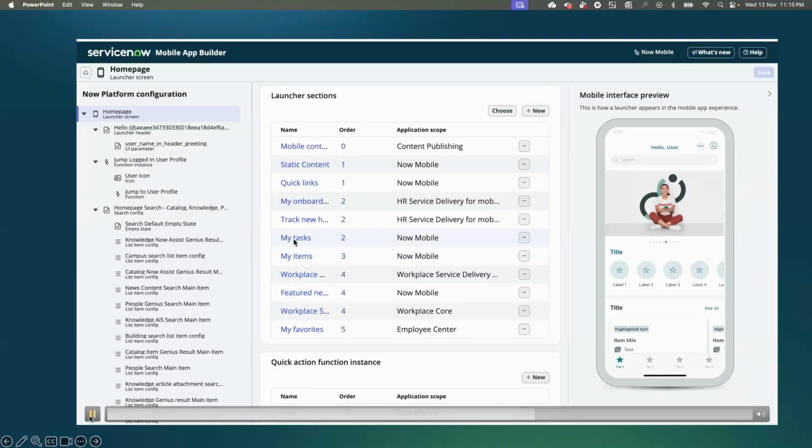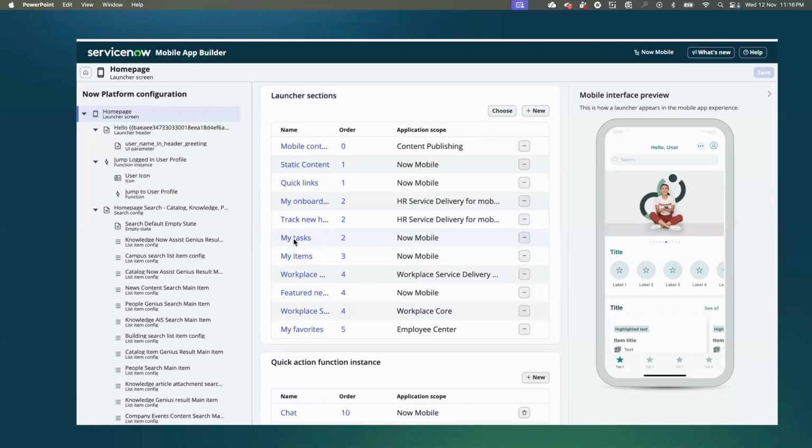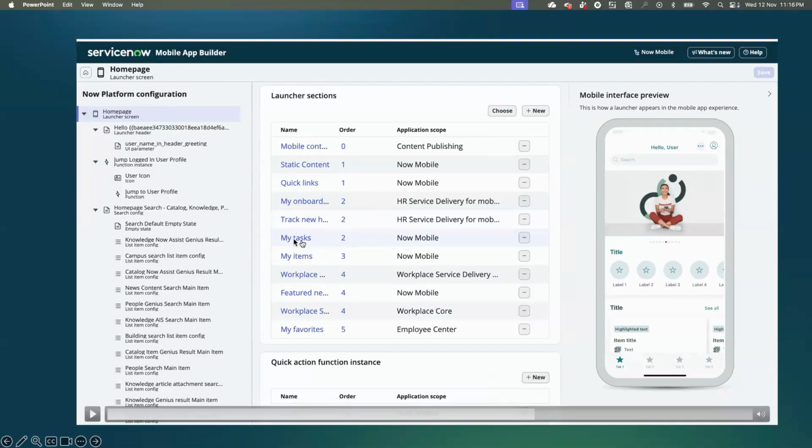So essentially, this has already been added here, but you could click on choose. And once you click on choose, you could select a particular item or activity that you want to create as a dedicated widget, give them an order. Here I've given my task. First, I selected my task from the list. Then I gave it the order two.